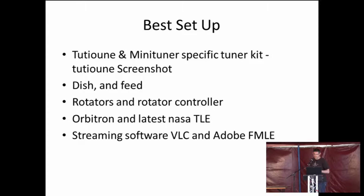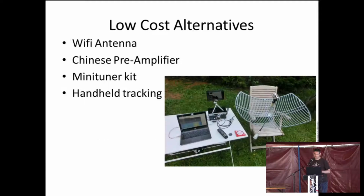If you can't afford all that, you can do a bit like I did at the start. It uses the same frequency as Wi-Fi, so any Wi-Fi antenna will work. Obviously, the bigger it is, the better. Two, if you wait for the space station to be directly above you, the signal is like 10,000 times stronger, so you're much more likely to get something. If you can't afford an expensive preamplifier, you can get one from China. You can make the kit yourself.